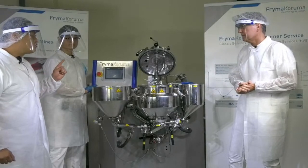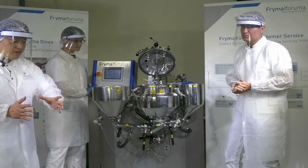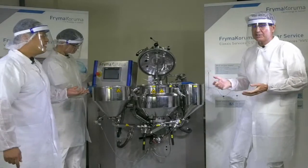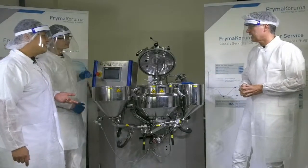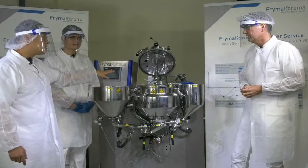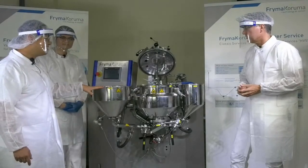So the operator just gets ready with the ingredients and dumps them into these two hoppers. Because then it is also easier to see how it works. And that's it, right? Yeah. The rest of the job is done by the machine. Normally.